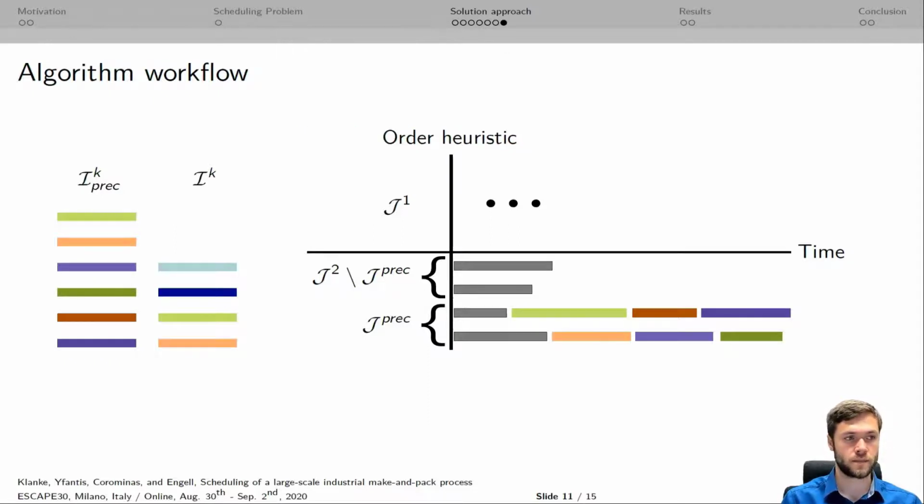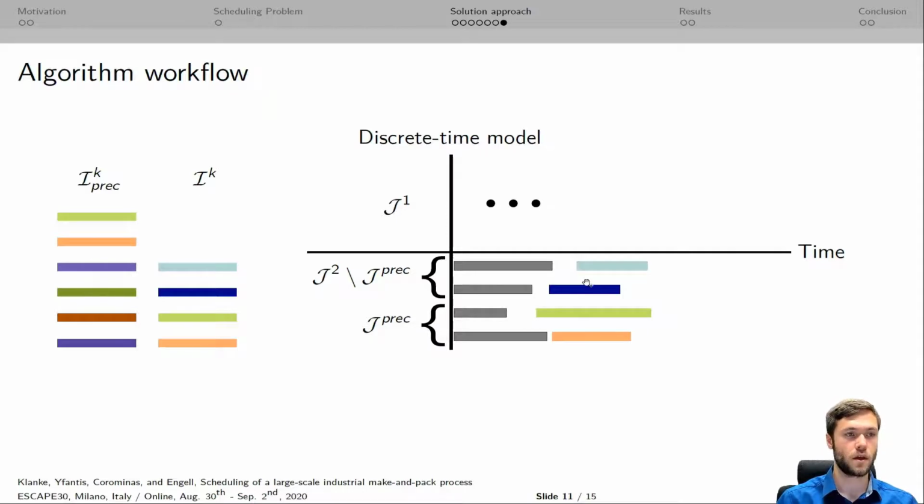on the pre-sorted lines. Then the audit heuristic chooses which products go into the set of orders IK, partly based on the products here, so products from the pre-sorted lines, but also it takes products which go on the non-pre-sorted lines. The discrete-time model finally sets the timing of the operation, so you see the green operation, its timing was shifted, and of course for all other products it's fixed as well. Finally, the decisions are fixed for the next iteration, and the new models are initialized with this state of the schedule.